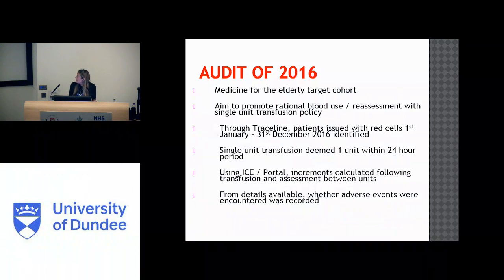Through Traceline, anybody issued with red cells during the whole of 2016 was identified and looked at for single unit transfusion, which was deemed 1 unit within a 24-hour period. I then looked at the increments, whether they were reassessed between units, and whether any reversible cause was sought, like whether their ferritin, B12 and folate, or iron were checked. I also recorded whether there were any adverse events encountered.